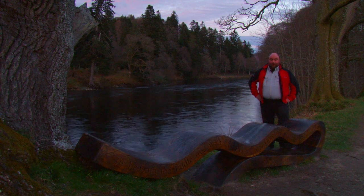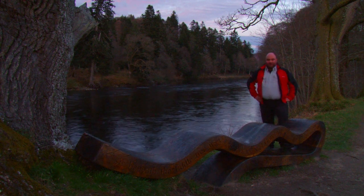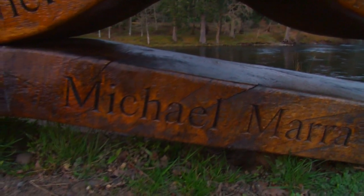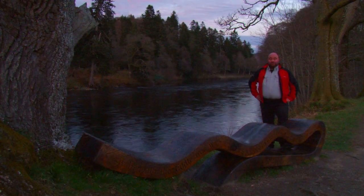And it's a bit closer to home for me, because recently one of Lochee's, or certainly Dundee's very own bards, Scotland's bard, Michael Marra, recently passed away. And this seat has also been marked to commemorate his work. And what a fantastic work it was too.